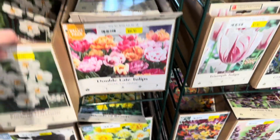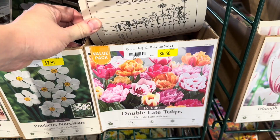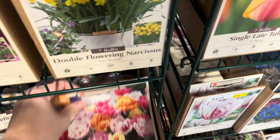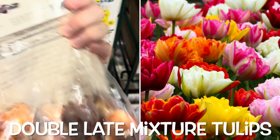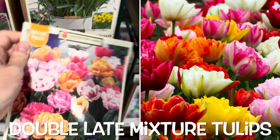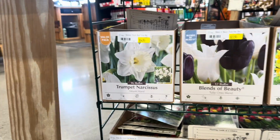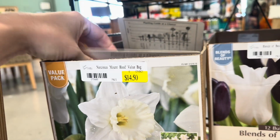Here's a value pack of double late mixture tulips, and you get 16 bulbs for $16.50. Their bulbs have definitely not been picked over. Hardy zones 2 through 8, height 16 to 18 inches tall. That's a beautiful mix.